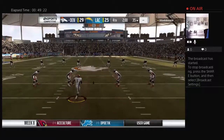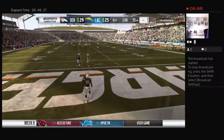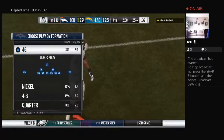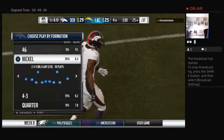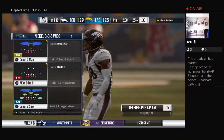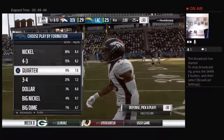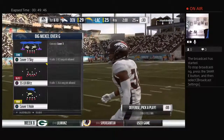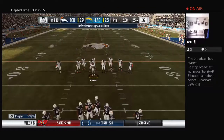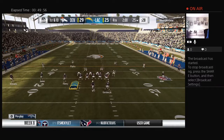Out is the kickoff unit as they run up and send this one away. And this will not be returnable. It's out of the back of the end zone for a touchback. So Rivers will lead the Chargers up, 1st and 10 at their 25-yard line.